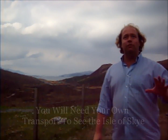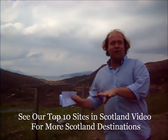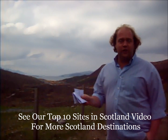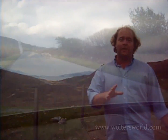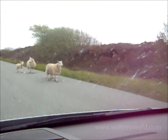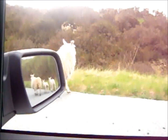When you're renting, realize there are a lot of single lane roads, and a lot of times you have to veer off to the side for other cars. Also, there are sheep in the road. Literally, on the A87 or wherever, sheep come onto the road all the time, so make sure you watch out. Driving here in Scotland, there's one thing you have to watch out for on the Isle of Skye: there are sheep in the road occasionally. So be careful.